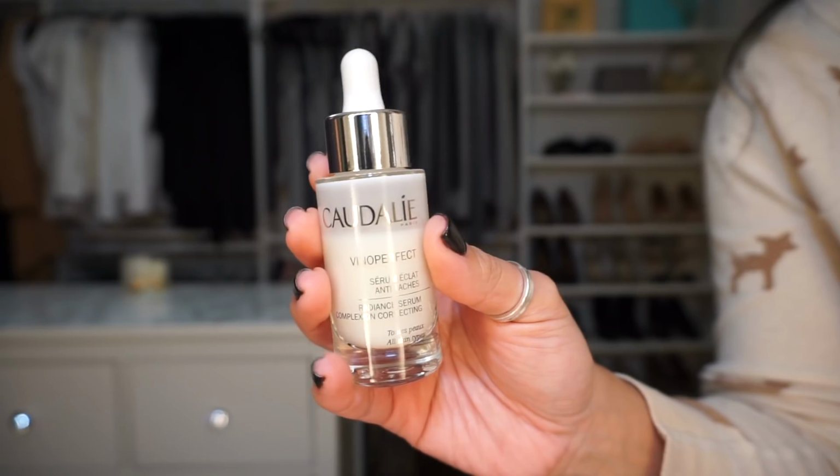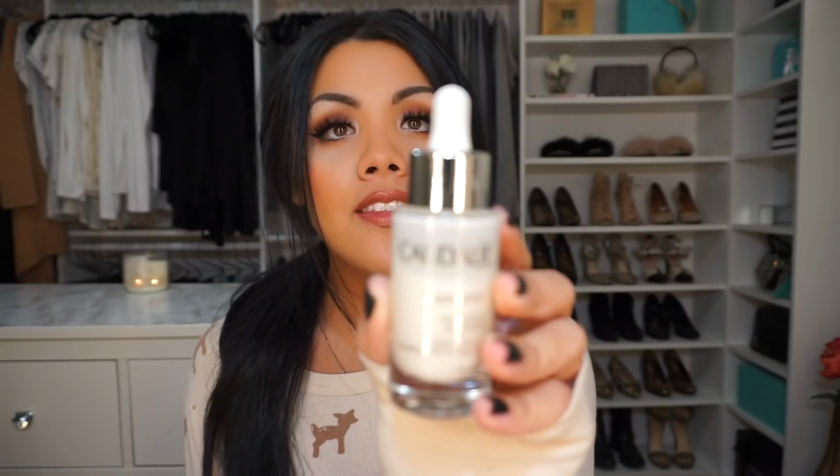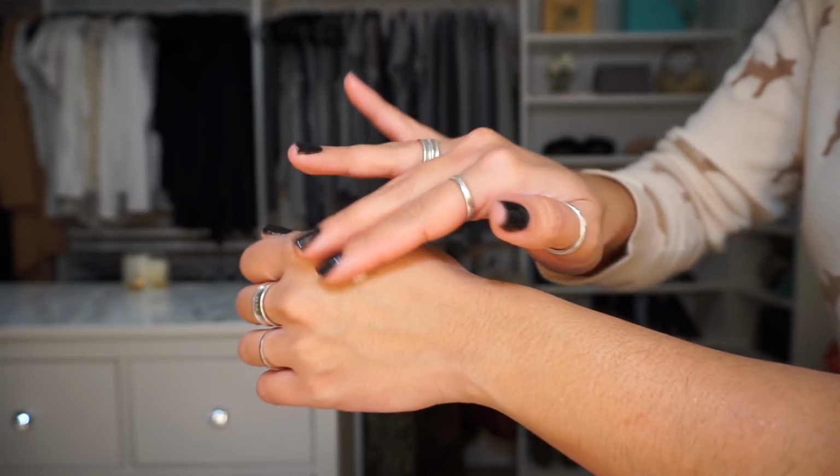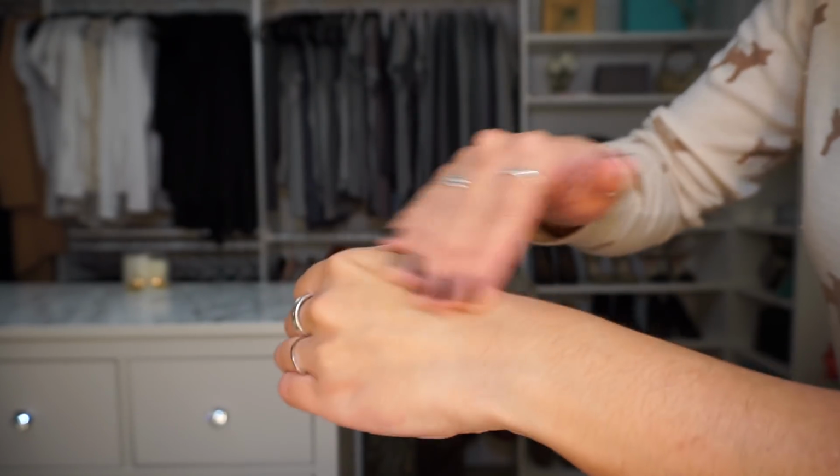Okay, so my first favorite is skincare. This is the Caudalie Vino Perfect, a serum that you use with the eyedropper, and I just apply this to my face every night. It's really moisturizing and soothing and smooth. I love it so much. I started using this because it came in the birthday pack from Sephora. I have that in a video. We had to buy the full size because it is so good. My skin feels so moisturized even in the colder months when it's really dry. I've been keeping quenched, and I think it's because of this product.